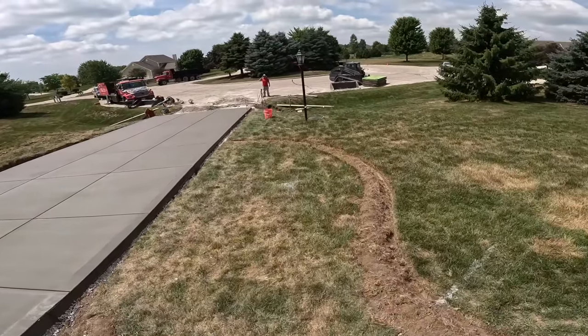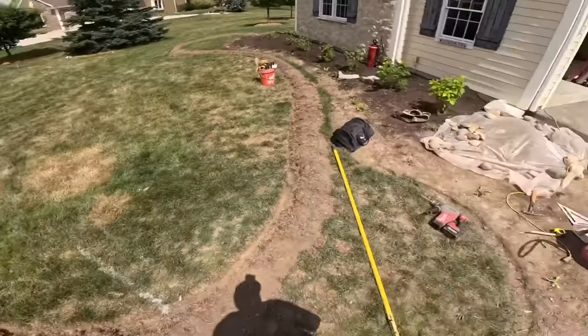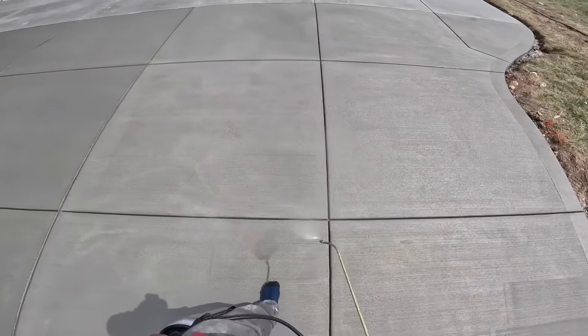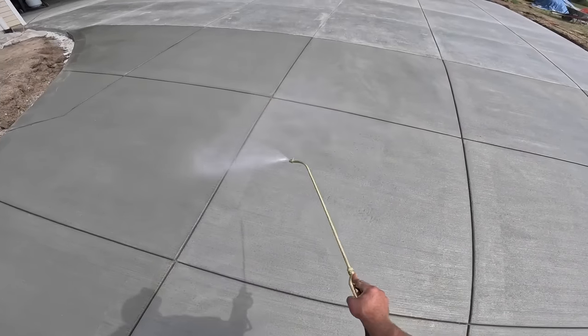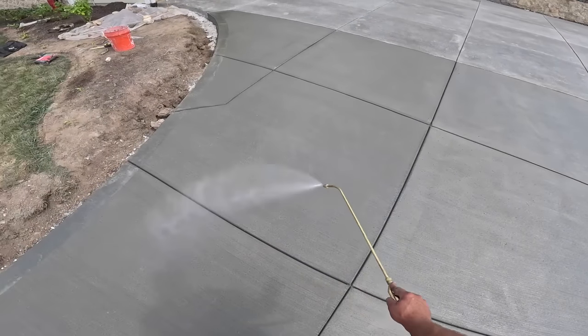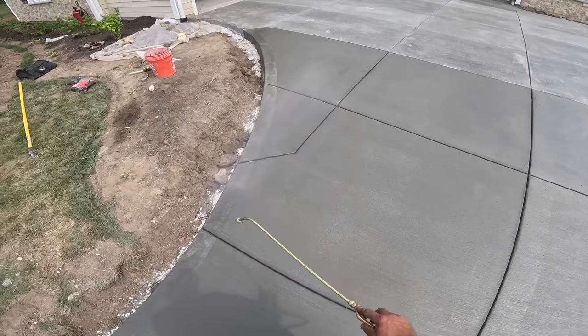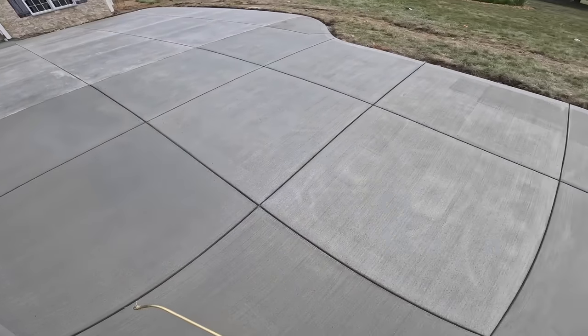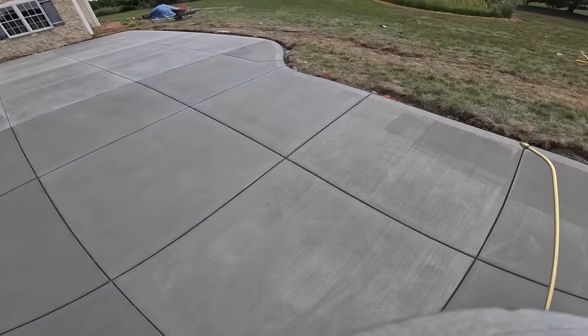Back to work. We're going to finish up the approach down there. I'm going to seal this driveway. Trying to do everything exactly the same from the first pour to the second pour, even to the timing of when I put the sealer on, trying to get these pours to turn out the same exact color.